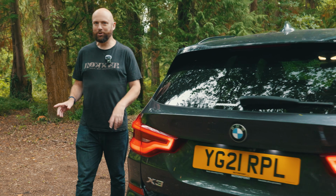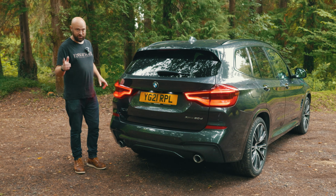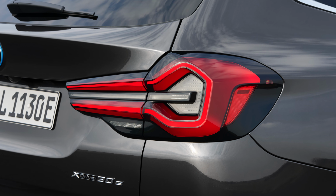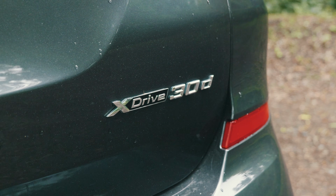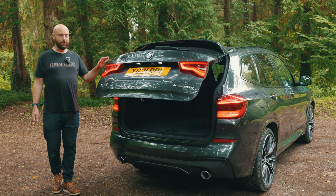Now, I mentioned retro computer games at the start of this video, and I think the facelift version of this got really nice taillights with a hole here, and they remind me of Master Chief's energy sword in the Halo games, but this still looks very nice. And you've got the 30D badge down there to tell everyone you bought the one with the best engine. Now, obviously you've got an electric opening tailgate.